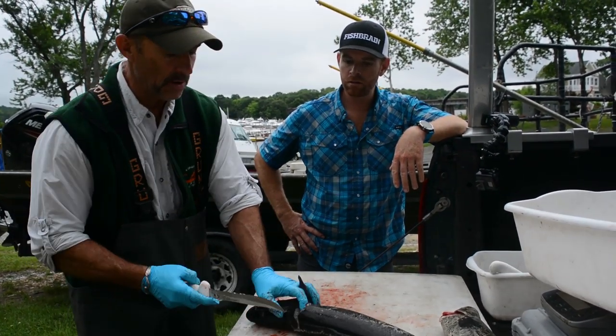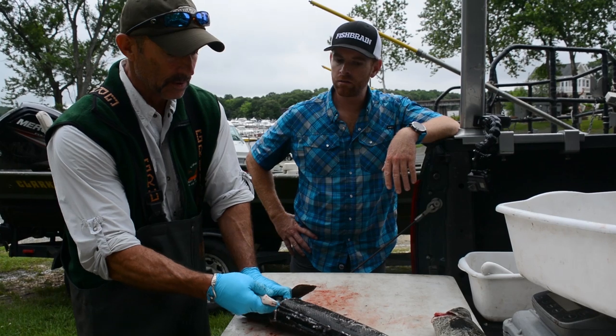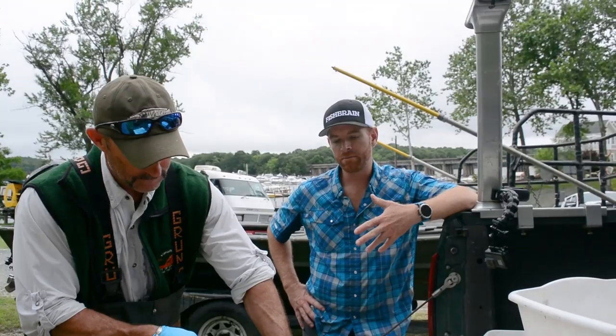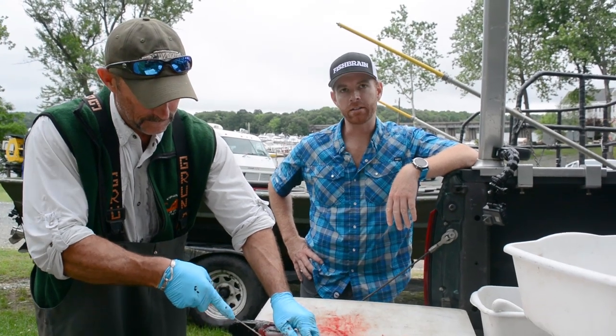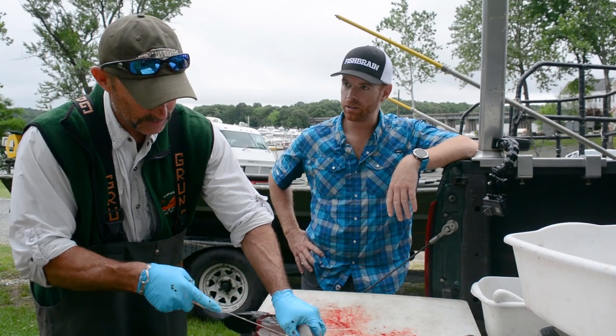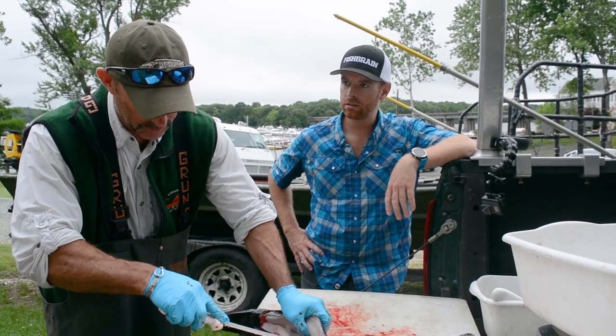And typically you'll have both male and female guarding. So that kind of helps ensure a higher level of survival. For such a mean fish, I wouldn't have pegged it as the loving parental type. Well, they'll cannibalize too. Really? Most fish do, and snakeheads aren't an exception to that.